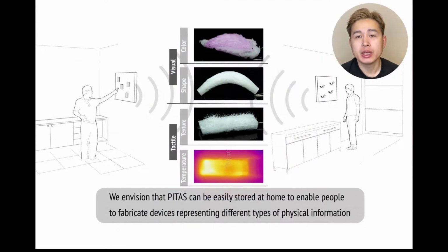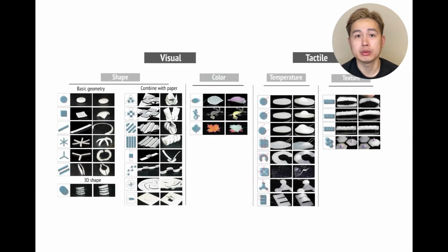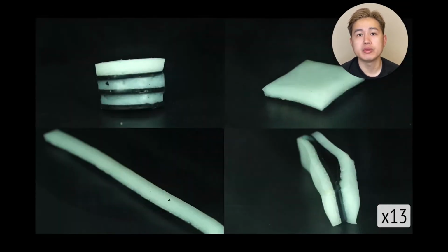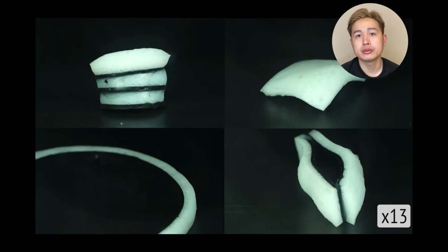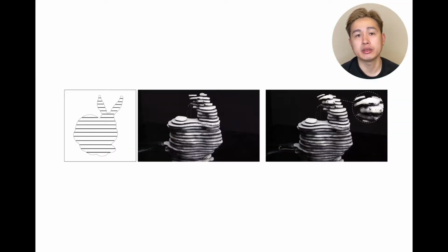The ultimate goal for having PITAS is to deliver different kinds of physical information within the same space or go across multiple locations. We have included four different kinds of information, including shape, color, temperature, and texture, which are mainly under visual and tactile categories. The geometric deformation is the primary one that can bring visual information. One can choose to cut PITAS into various 2D shapes or layer different 2D sheets into a 3D artifact.